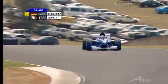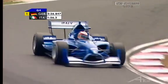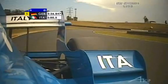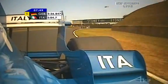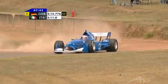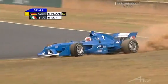Consolidating on the third row of the grid, sixth quickest. Quickest lap to date was that third run, 1 minute 18.6. So the Italian once again just pulls a time out of the bag. We often wonder, we're perplexed by Italy when on some occasions they're not even at the racetrack. Oh, he's off! Oh, John, just as you were talking about it, he's made a big mistake and he's not going to improve at all.